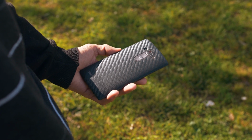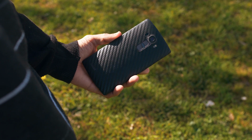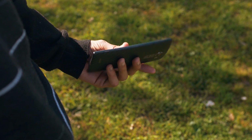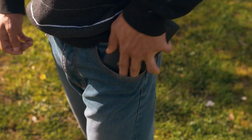The entire phone is made out of plastic, and considering that, the phone doesn't have that cheap feel to it. It definitely feels like you are holding a premium device. Obviously, this was LG's flagship phone at that time, so you are expecting a higher quality build.